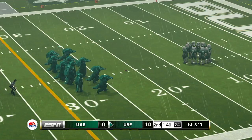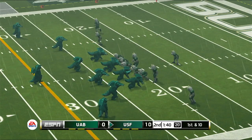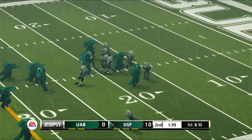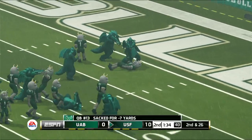It was a pretty one-sided first quarter, but I wouldn't be surprised if things changed in a big way before halftime. Mike 51. Ready. Lost the ball. Fumble. And the offense picks it up, and they got him for a loss.